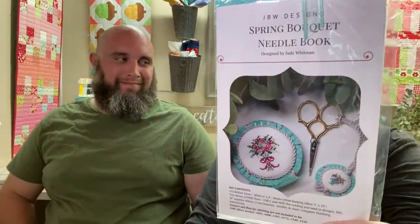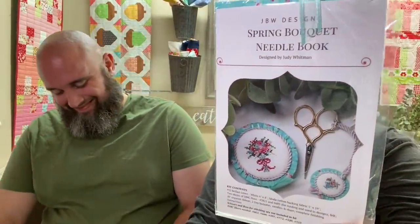Here we go. Okay. So we picked up this kit from Market. We got to meet JBW Designs and talk with her, and she is just a lovely, lovely person. And so I am doing the Spring Bouquet Needle Book. And I am doing this with 32 count Belfast that was included with the pattern itself. And I'm doing it with called for DMCs.